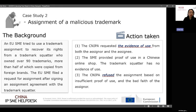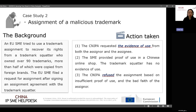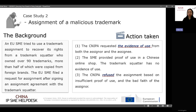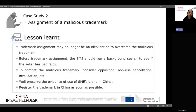After signing an assignment agreement and paying the company, the EU SME filed a request for assignment with the CNIPA. Unfortunately, the CNIPA requests evidence of use, not only from the EU SME, but also from the trademark squatter. But as you can imagine, the trademark squatter doesn't have any of that evidence. Therefore, the CNIPA refused the assignment because there is not enough proof of use. And they also found out the bad faith of the assigner. So the trademark assignment didn't happen, and the SME still has to pay the price and never gets the money back.